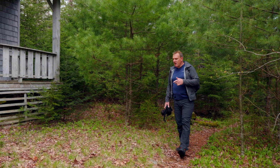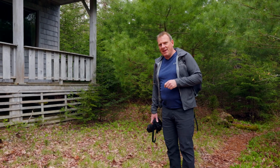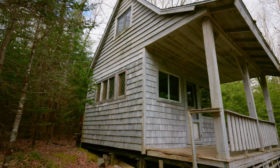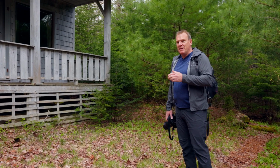This is called the Scarlet Cabin here at Trout Point. It's not actually used these days, but it does have an interesting history. Parts of the facade of this cabin are actually made up of set pieces from the movie The Scarlet Letter, a Disney film that was shot in nearby Shelburne.